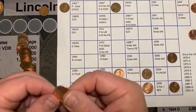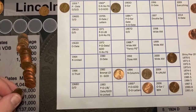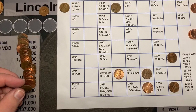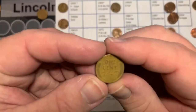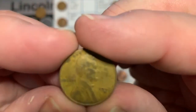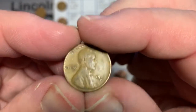Oh, and look. Found another 2020 just sitting right there in the open. So I'm going to continue hunting, see what we come up with, and I'll bring you in on our next weedy. Roll 5 brings us weedy number 2. And let's get to the focus. Ooh, a 1942 Denver.